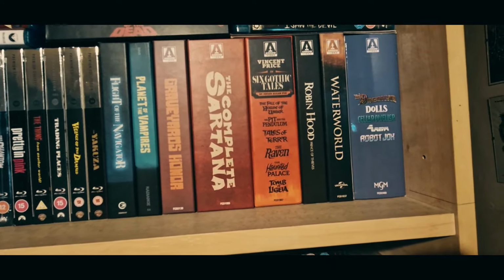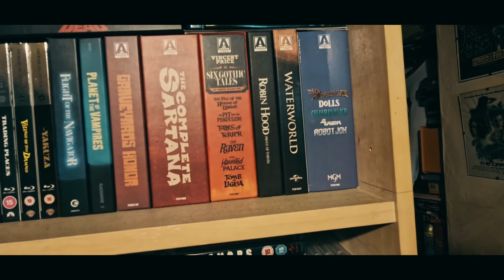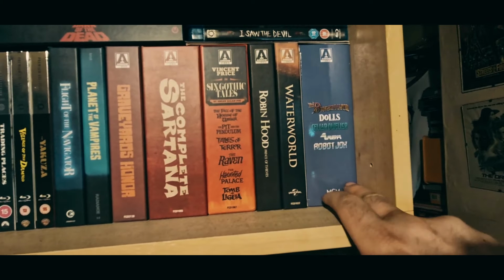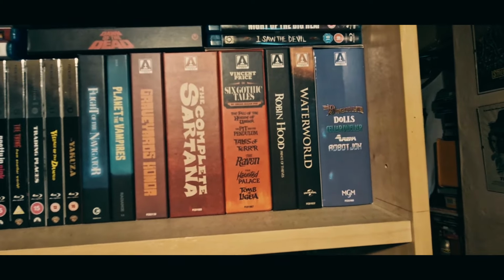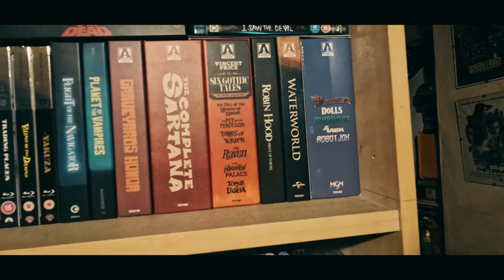And then we got Robin Hood: Prince of Thieves, Waterworld, and then the MGM. I believe this is Full Moon? It's Charles Band's stuff. So he's got Dungeon Master, Dolls, Cellar Dweller, Arena, and Robot Jocks.